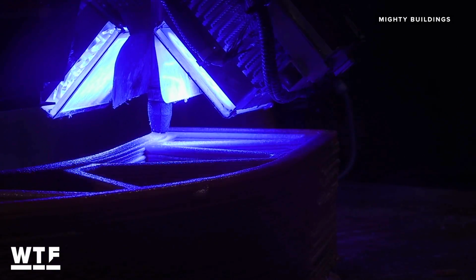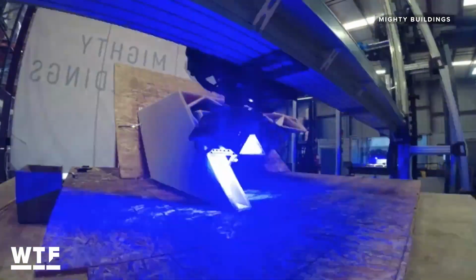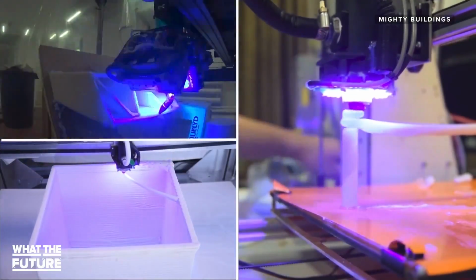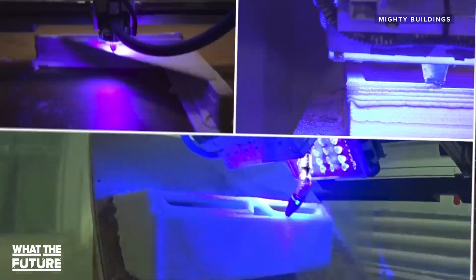The Big G shines ultraviolet light onto the printing material as it prints to cure it almost instantaneously, according to Mighty Buildings. This allows the printer to create complex shapes and structures that would otherwise require steel or concrete reinforcements. With our process, it's a zero waste production process, so it's much more sustainable than traditional on-site construction. It eliminates the 3 to 5 pounds per square foot that normally goes to landfill.